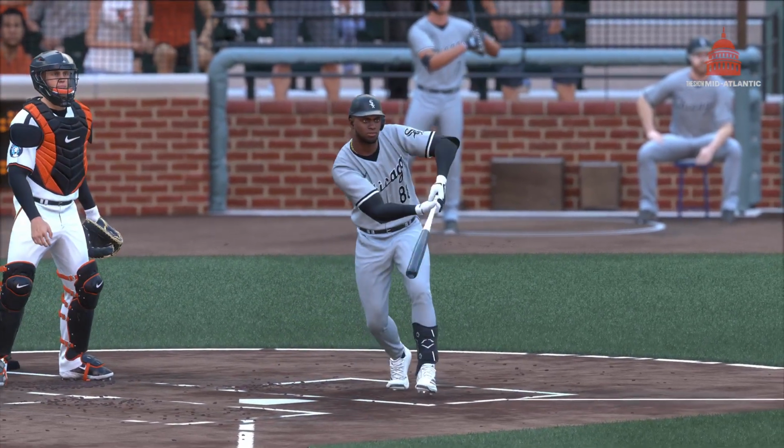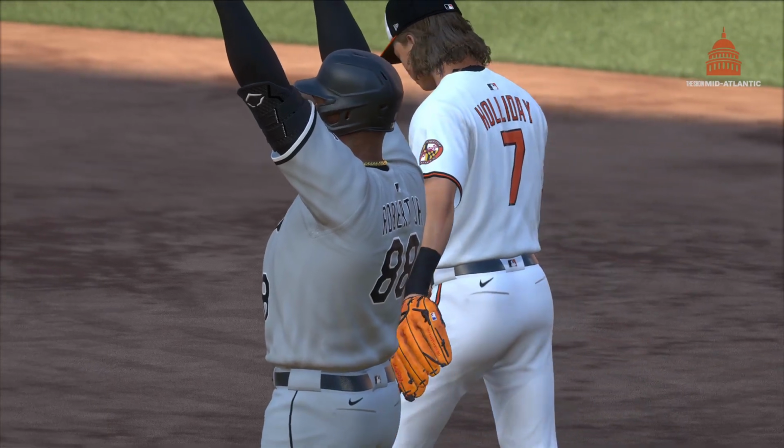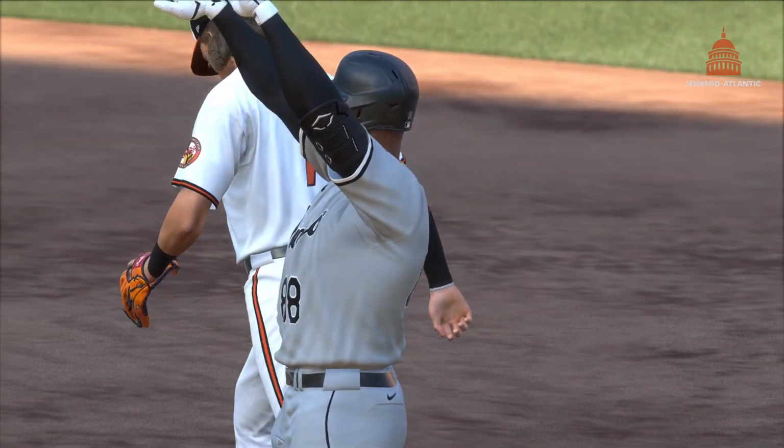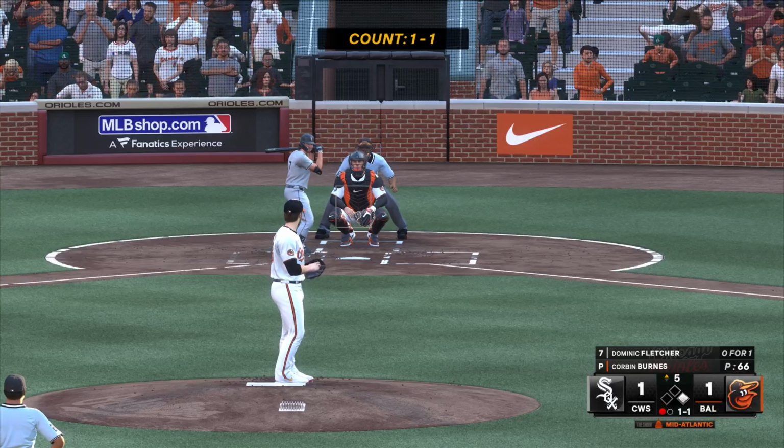That was big. Just a cookie down the middle. I mean, those are the ones you dream about. The ones in the cage, you're just hoping you get in the ball game. Right down the middle, not a whole lot of velocity, right on top of it. And now they've got some speed on first, so we'll see if they try to get him into motion.